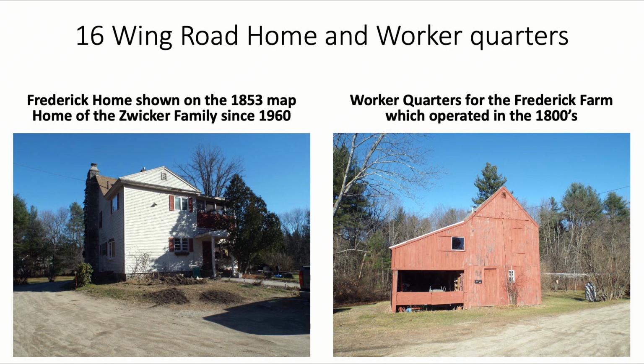Okay. Also on Wing Road is a home where the Frederick family, shown in the 1853 map, lived. And it's a home today of the Zwicker family, and it has been since 1960. This is the house. On the right-hand side is the workers' quarters for the Frederick farm, which operated in the 1800s. We had a chance to go in and take a look at this.